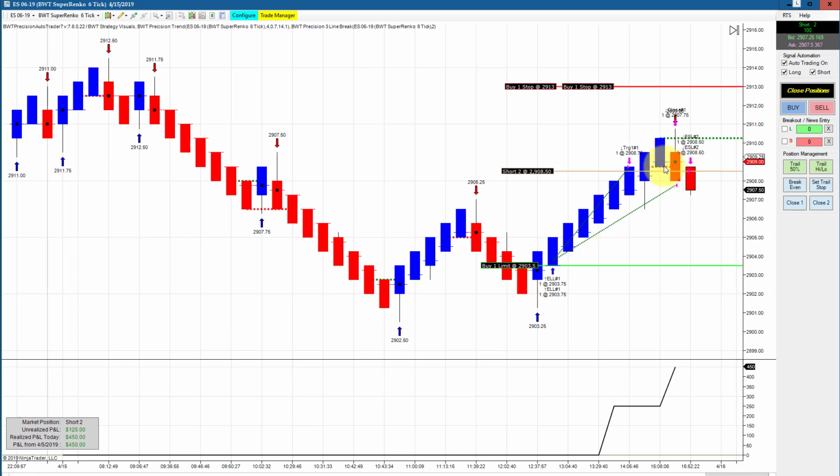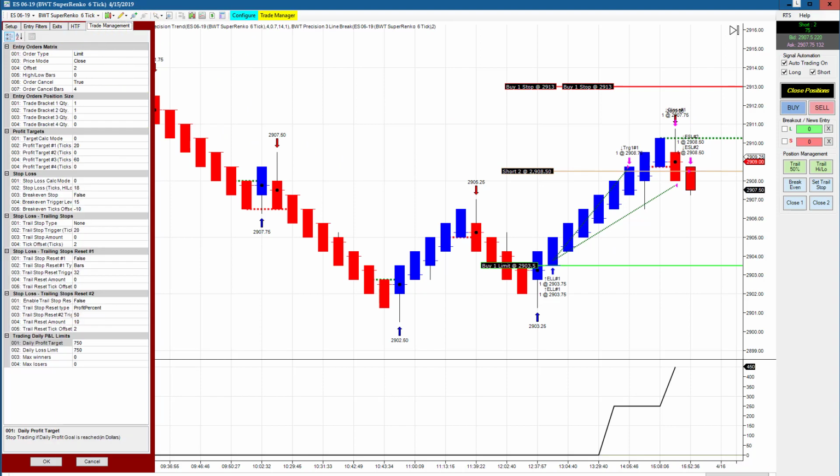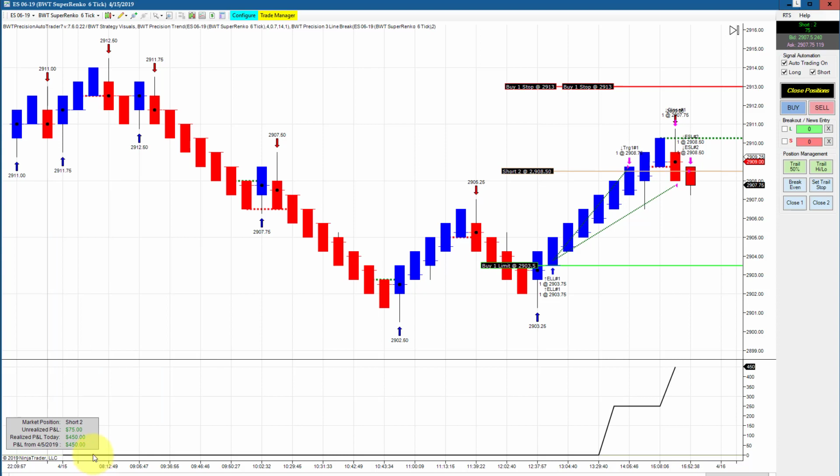We have a line break signal here, and we are short from 2807, and the goal on this is 750, so we're very close to our goal, about 2 points. So if we can drop to 2805, we will hit our goal. So maybe I'll come back to this chart in a little bit, see what happens if the market sells off in the next 8 minutes.